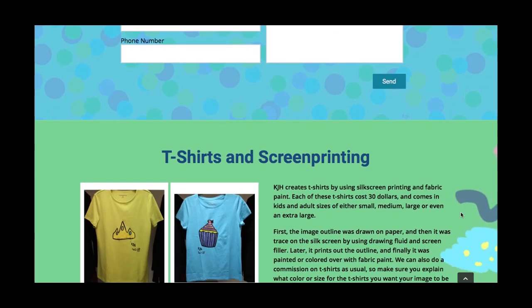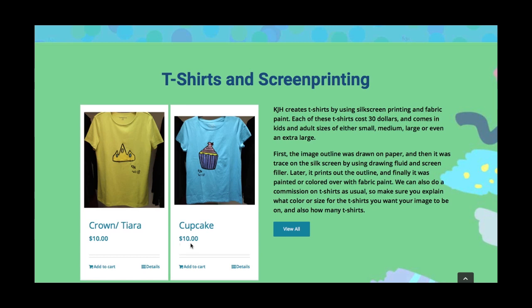We also sell t-shirts that are like $10 a t-shirt. These are physical t-shirts as well as digital t-shirts, which you can find on Etsy.com. But you'll never be able to find these t-shirts on Etsy.com. You can find them on my website, but we only have like one of each t-shirt.